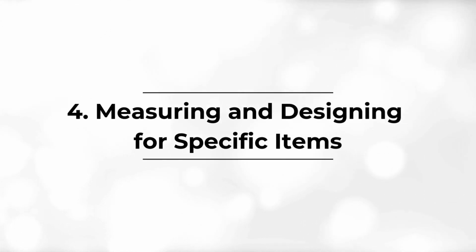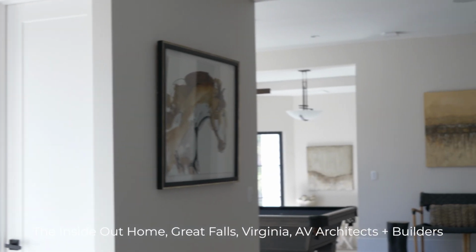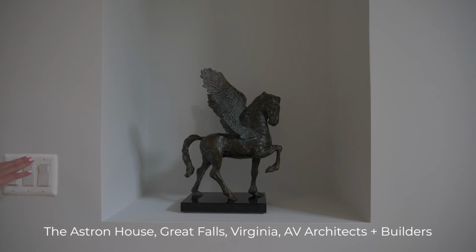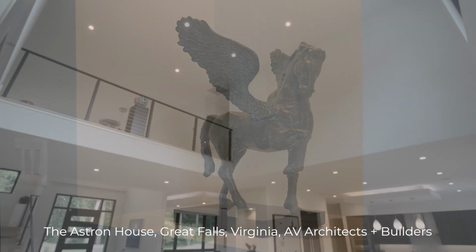Precision is the key when incorporating art and collectibles into a custom home design. Each item must be carefully measured to ensure that it fits perfectly within the designated space. This attention to detail extends beyond just the physical dimensions of each piece. It also includes considerations such as lighting, viewing angles, and even surrounding decor.